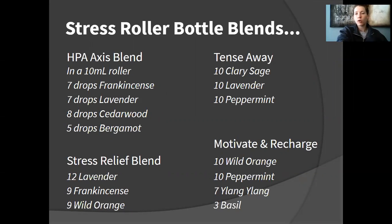And again, you can actually make your own roller bottle blends. Now, these are all based on the 10 ml roller bottle sizes. You can purchase those from doTERRA. They offer a 6-pack of 10 ml roller bottles that you can purchase. You definitely want to be getting your fractionated coconut oil so you can mix with these. So, you're going to add in your essential oils and then top with your carrier oil and fill the rest of the way. So hopefully that clarifies maybe that question that might be coming up for you.